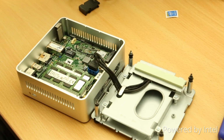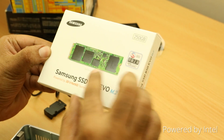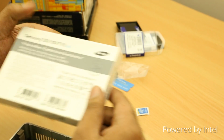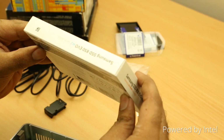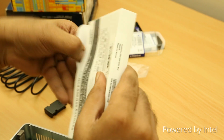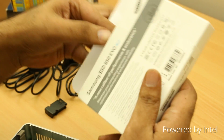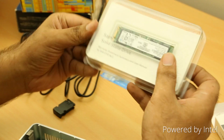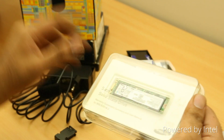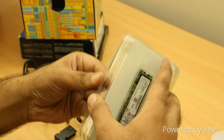So that's super impressive. This is actually an M2 SSD from Samsung, 6 Gbps, supposed to be really high speed. We'll show you all that once we have our OS running. So let's actually open it up. We'll actually put this SSD as well. These SSDs are still very expensive compared to normal SSDs, also because the performance is very fast.